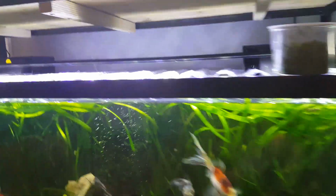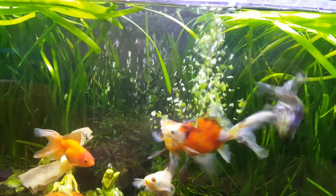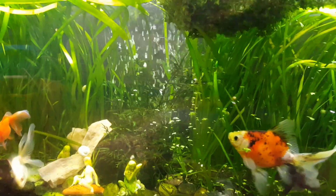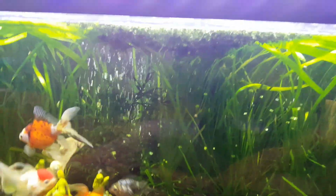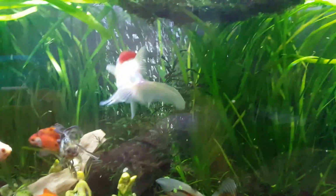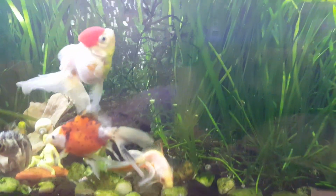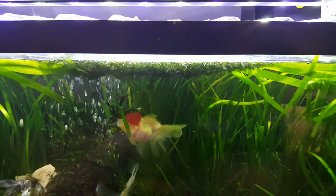So right now I'm going to put this duckweed into the goldfish tank, and I'm sure this is going to be gone in about, I don't know, 2 days. They'll start snacking on it. I did already feed them today, so they might not be hungry quite yet. And we'll see what else we can get into today.